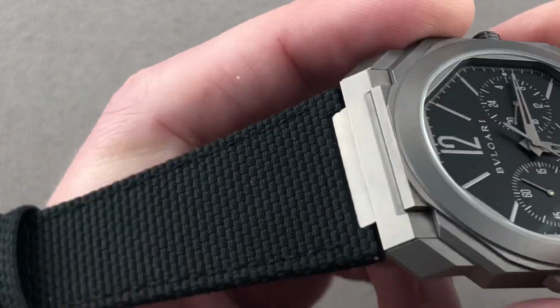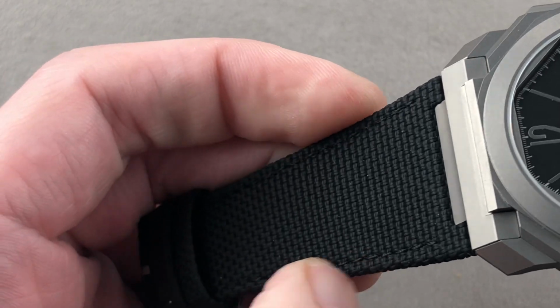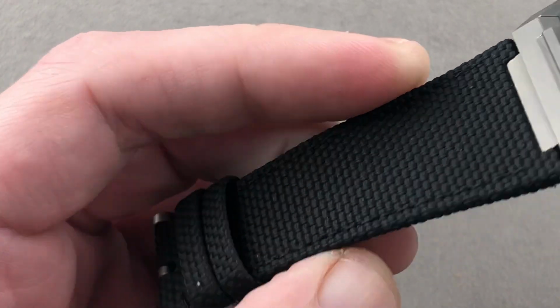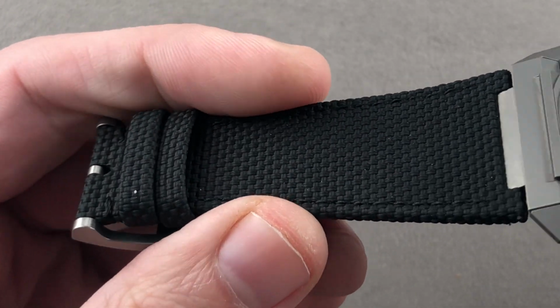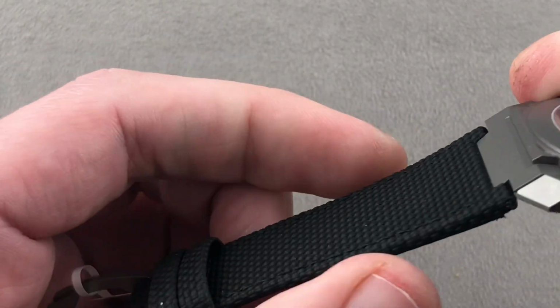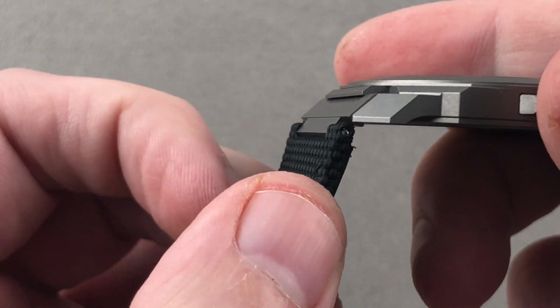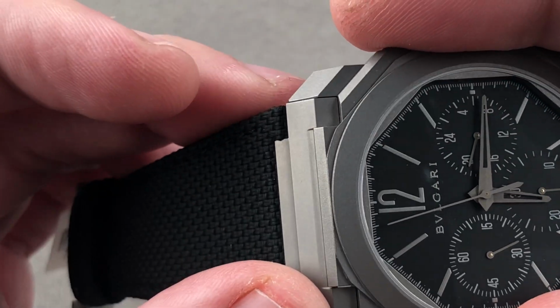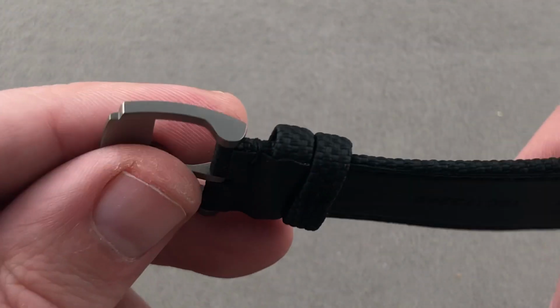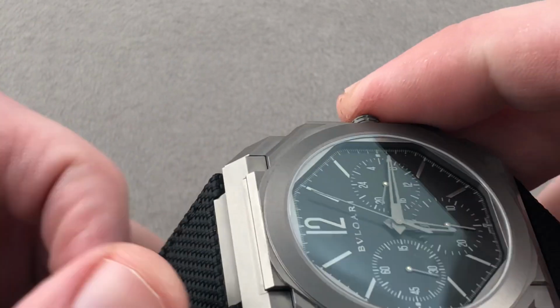Now, taking a quick look here, we have a strap that is a combination of textile and then leather. So you've got the combination of the two, different on each side, with a stitch that's monotone, a folded edge, and then a little pivot where it abuts the case. So you can see there is actually a little lug insert here that is attached to a pivot. Now the buckle, as you'll note, is titanium and media blasted like the rest of the watch.